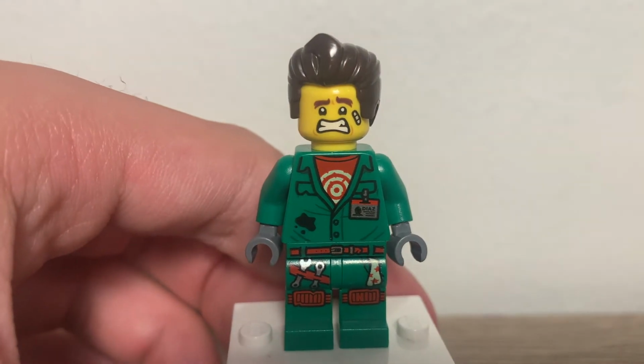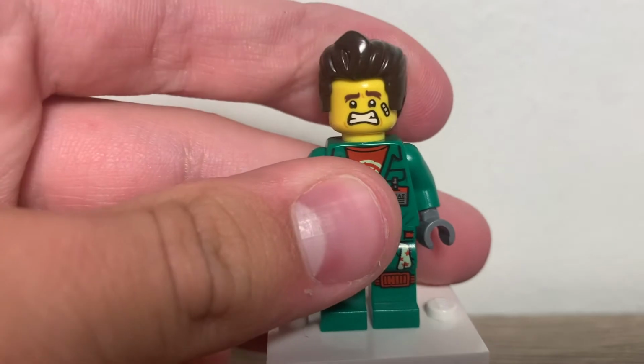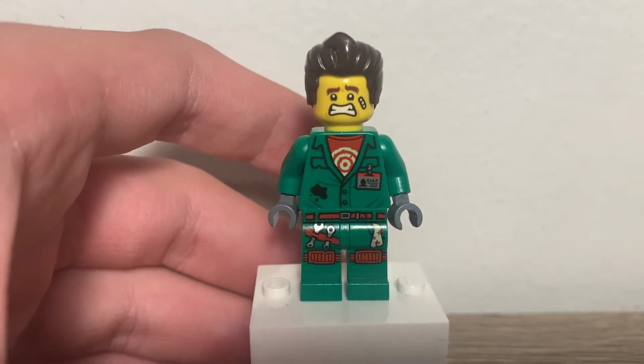I love the target underneath because he is El Fuego, actually, as well. So technically, we've gotten 3 versions of him, but one was El Fuego. So yeah, now let's move on to the next figure.